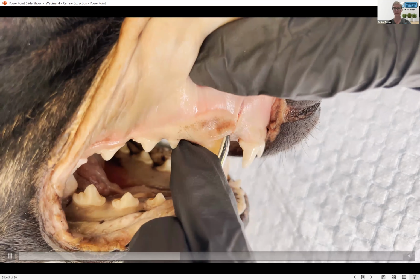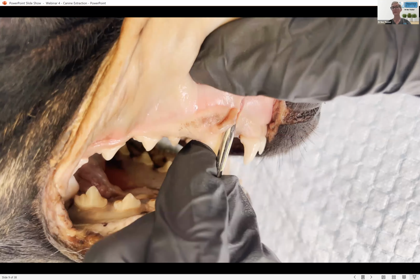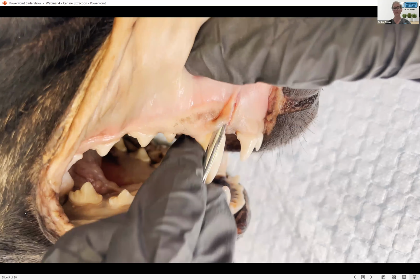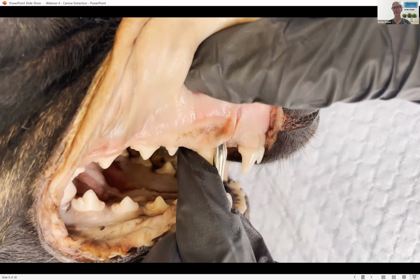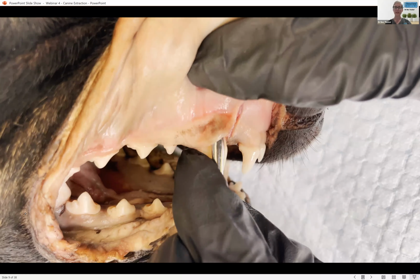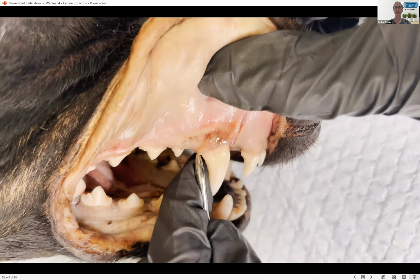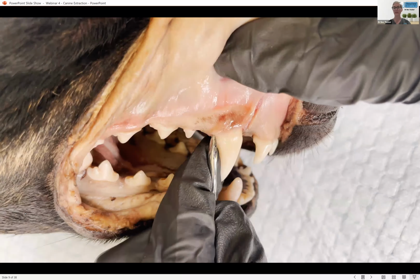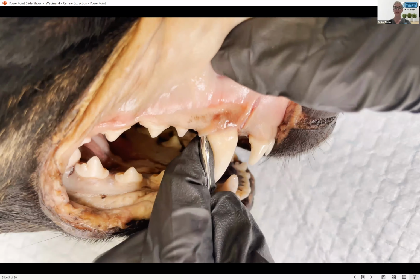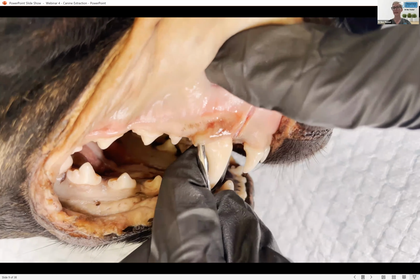And then starting on a corner really does help. So you can see how relatively easy it was to lift that corner up, given we've just given it that little bit of a start with the blade. Once you get under there, I continue to use the pointier end, and I'll use it in a swiping back and forward motion. And that is really useful to lift that initial portion of attached gingiva.